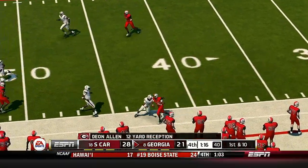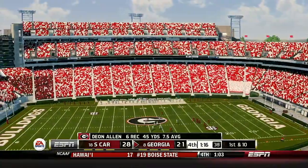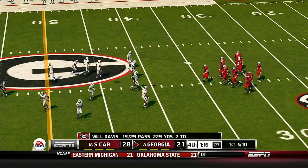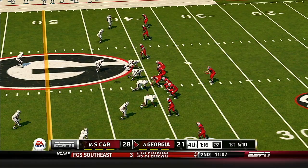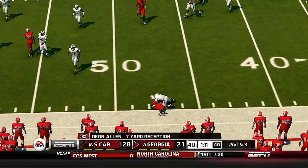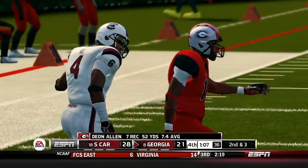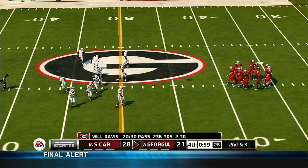Throws complete. He's got space to work. And they push him out at the 40. I'm really liking what I see from this guy. He's not afraid to go to the air on any down. From their own 40-yard line. First down. Just over a minute in the fourth quarter. Catches it, and he's looking for more. Brought down at the 47. That'll bring up second and three.